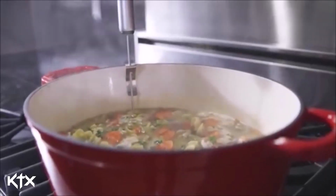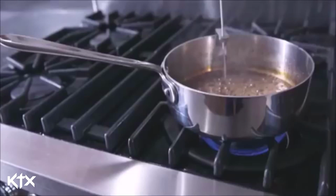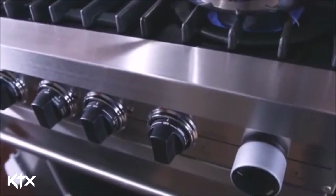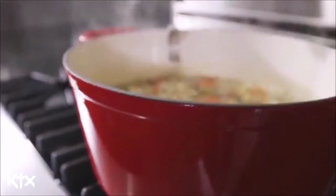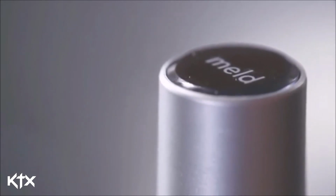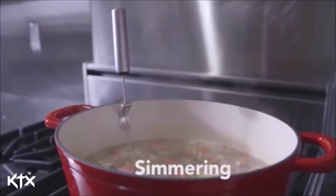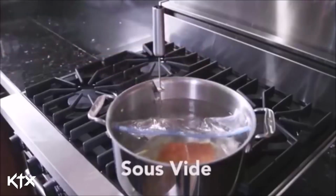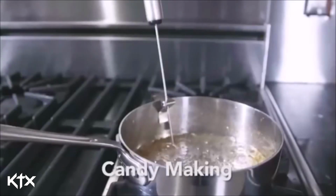Meld reacts so quickly that as soon as you add cold food to a pot, it knows to turn up the heat to maintain temperature. And it knows exactly when to turn it down so nothing overcooks. Meld controls the temperature while you control the flavor, and meals come out perfectly each time. The Meld knob and clip are ideal for slow cooking, simmering, sous vide, poaching, frying, and even candy making.